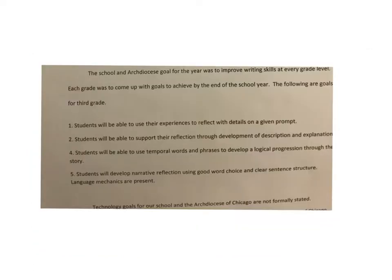The individual goals for third graders were to reflect with details to a given prompt, develop a description and explanation, to give a logical progression in their writing using temporal words, and developing a narrative with good word choice and clear sentence structure. And of course, we're working on language mechanics all year.